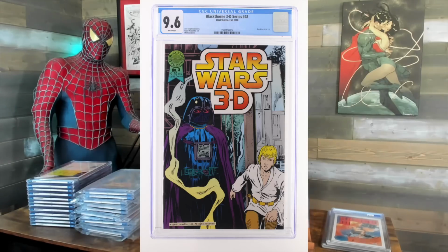And then this cover looks cooler, but I always like how, when was this made? 88. They should have known Darth Vader's colors by 88. He's in purple and blue. He's supposed to be in all black. I don't know. Came back where I was hoping for, $199.